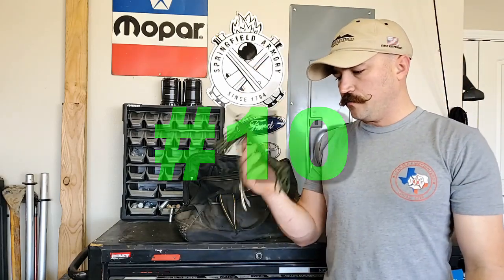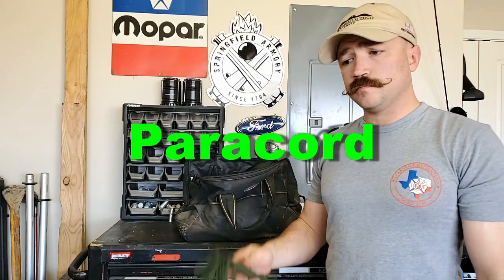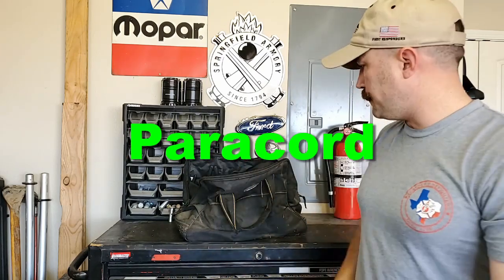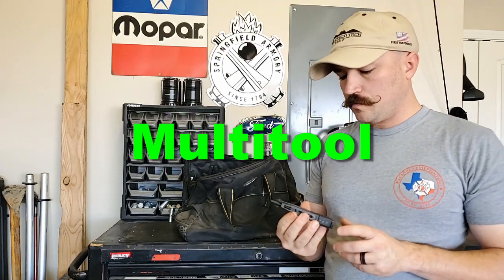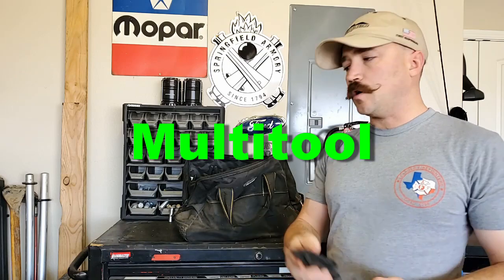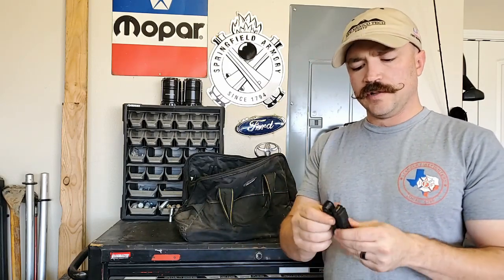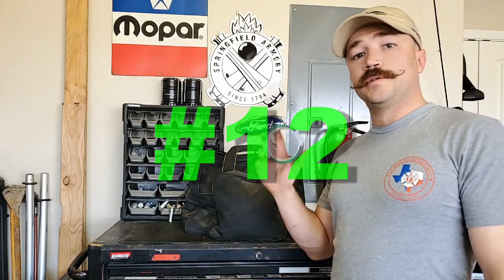Paracord, very good item to have. If you need to tie something down, tie something up, it's your man. A Gerber multi-tool, awesome thing to have. It pretty much takes all of the stuff that's in there and puts it into one tool. It's still good to have all the other stuff just because this thing can get a little clumsy sometimes, but good to have. Duct tape.